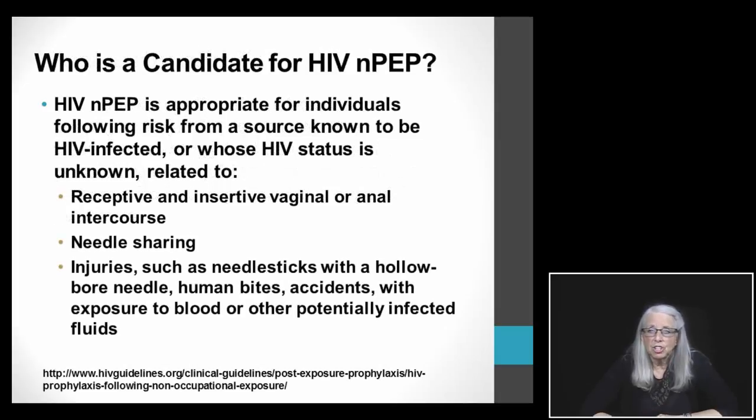Who's a candidate for HIV NPEP? HIV NPEP is appropriate for individuals following risk from a source known to be HIV infected or whose HIV status is unknown, related to receptive and insertive vaginal or anal intercourse, needle sharing, and injuries such as needle sticks with a hollow-bore needle, human bites, accidents with exposure to blood or other potentially infected fluids.